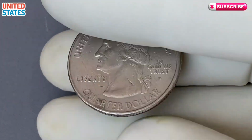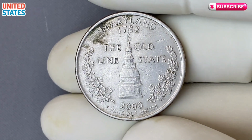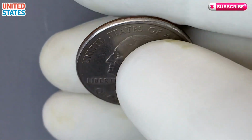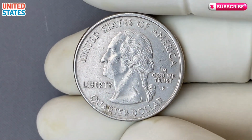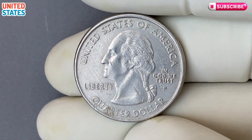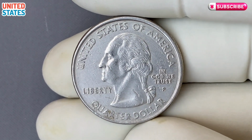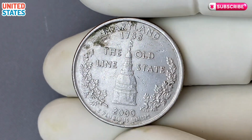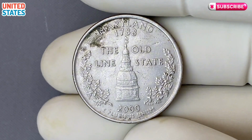While this coin has historical and cultural significance, what really makes the 2000 Maryland quarter exciting for collectors is the potential for finding one with a minting error that could make it incredibly valuable. As many of you know, error coins are a major draw in the world of coin collecting. Even the smallest mistake made during the minting process can result in a coin that is worth far more than its intended value. And with the 2000 Maryland quarter, there is a particular error that can make it worth a lot of money.